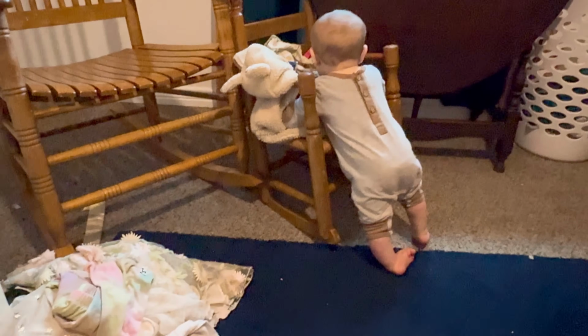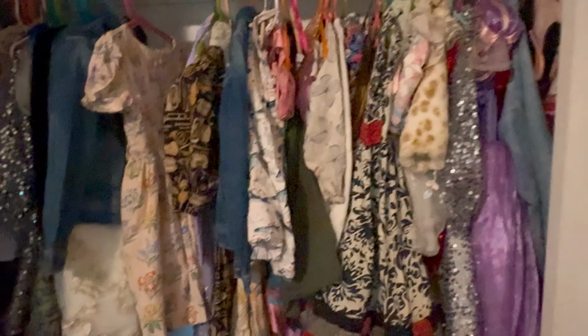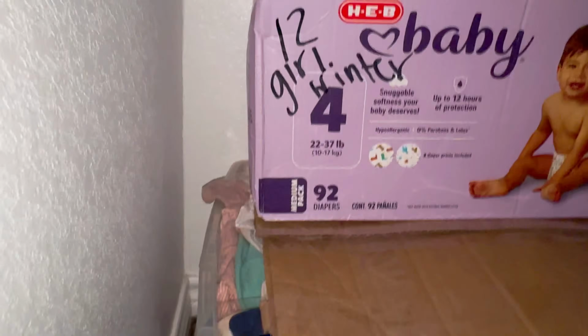But we got a lot done, so that's pretty good. That's all that's left. We got Maricella's clothes all put away. Real nice. And then the closet is all hung up. All their clothes are hung up. There's no more crud shoved back here. I did keep these boxes here. So that's 12 Girl Winter in this box. I'd say that we are pretty pleased with the progress that we did.